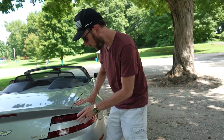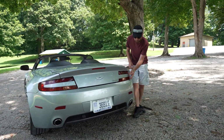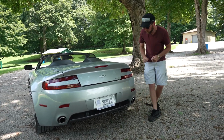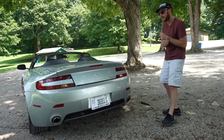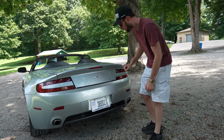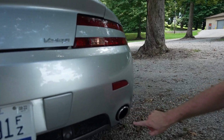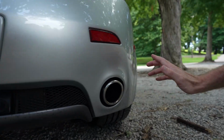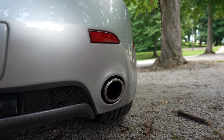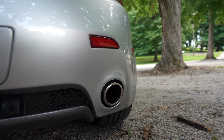Coming around to the back, I've always loved the tail lights on Aston Martins, how you actually have the painted piece right in here kind of separating your tail light. I think that is absolutely gorgeous. That way you don't have this big bulky looking tail light on this really fine, exquisitely designed car. Get your Vantage badge here. I really like the pipes on the back. It's a very simple design. They just cut it out on the body panel here and brought them through. I think they look really good, and oh my gosh, does this car sound absolutely amazing.